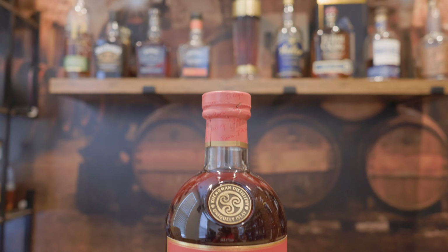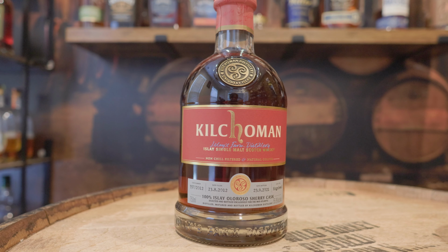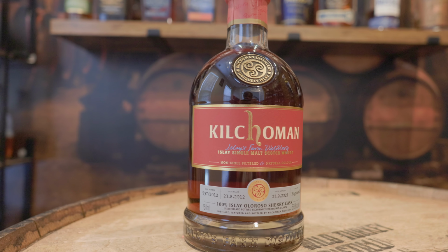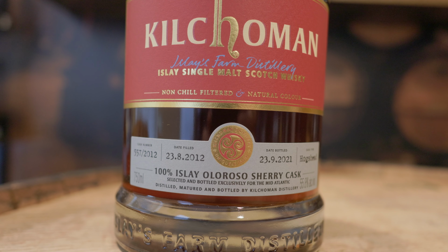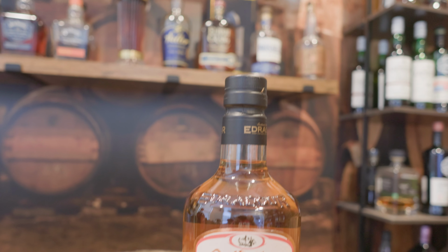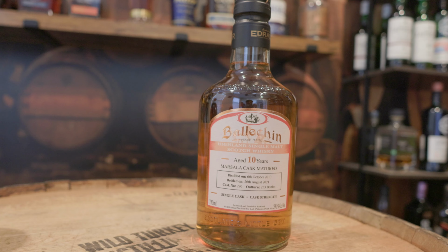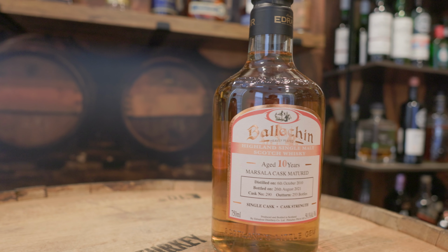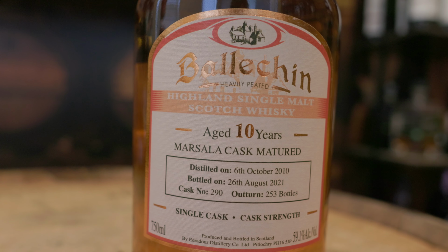Hell yeah. Okay, here are the bottles in all their glory. This Kilchoman's color is phenomenal. I want it in my mouth right now. And it turns out it was a 9-year age statement on that. And this Balakin looks like honey. And I also want this in my mouth right now because Edward Hour, my favorite distillery. And there we go, a 9-year and a 10-year single malt in the whiskey room.